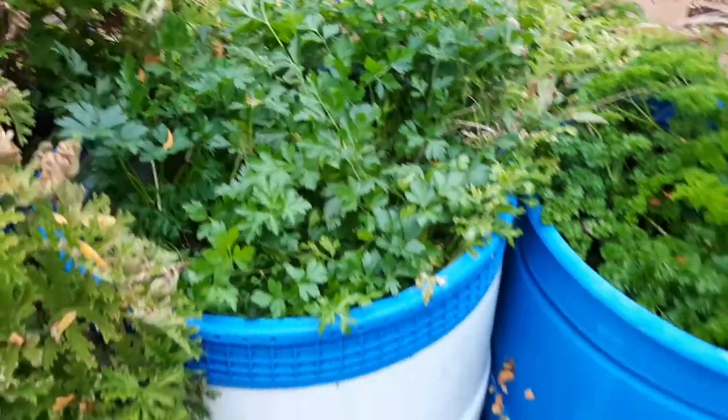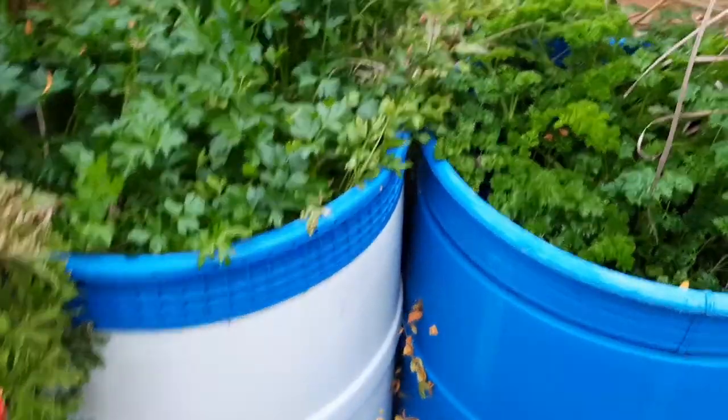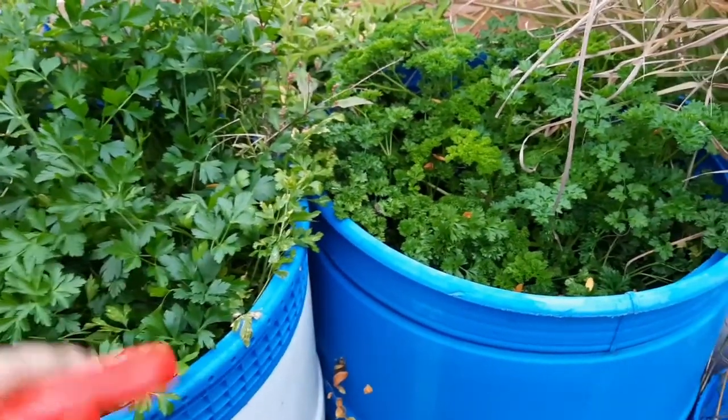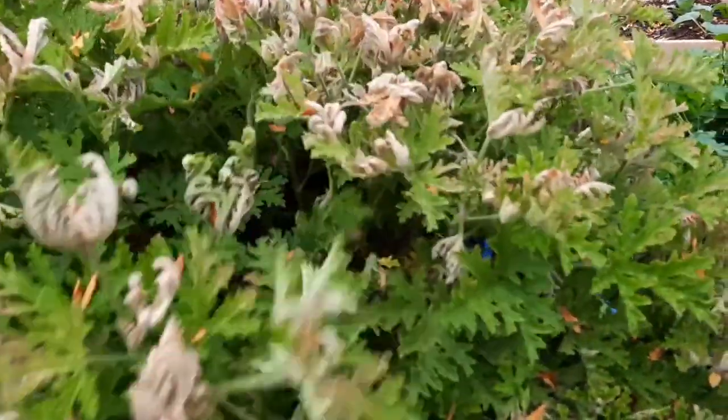We do love the blue barrel gardening for our herbs, and it's really great because it keeps it at that level where you're constantly looking at it and working with it. And then here, oh, the smell.